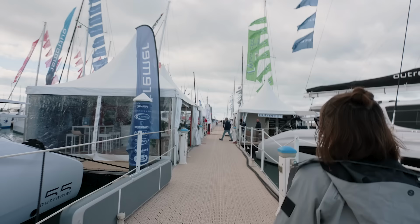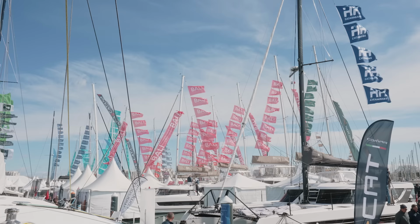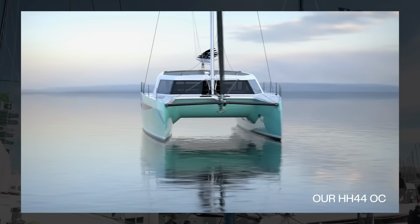So we have these passes, which are like press passes, which allow us to arrive a little bit early before the crowds get here. We're here about 30 minutes before the show starts and try to get on here before it gets packed. Now you might be thinking, Wynns, you already have a new boat on the way. Why are you touring boats?